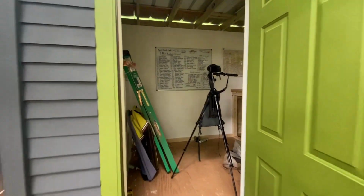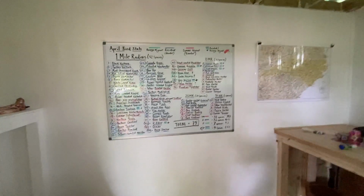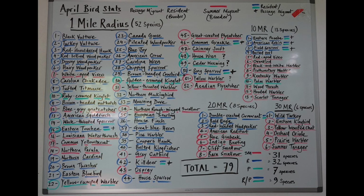So welcome to the unfinished field lab, but we're still using it because the stats are here. So here's April's bird totals for our local patches within a 30-mile radius of the station. As you can see, the grand total for April is 79 species seen or heard in the area. This is awesome, and there's some great species in this list.